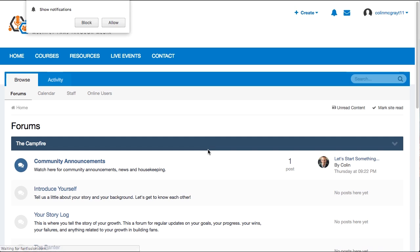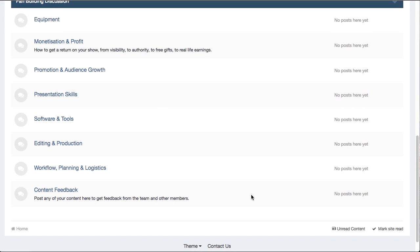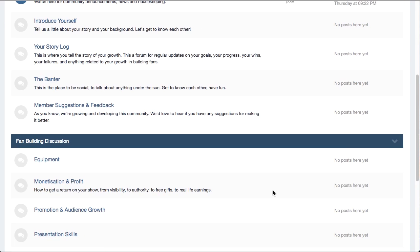Now, the community is based around forums, traditional forum structure, but we're using a really modern version of the forums in that there's a lot of interaction in here. So you can create a thread as standard. You can have conversations with each other. You can go really deep on topics and chat to each other. And we've got areas for all sorts of different topics within this. Obviously, that can evolve over time as we see the types of things that people are wanting to talk about. But that's a starting point for us here.